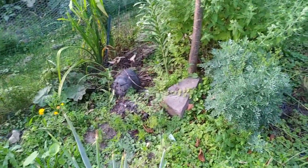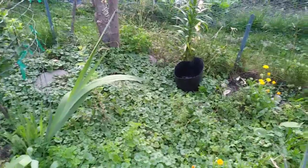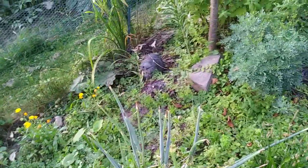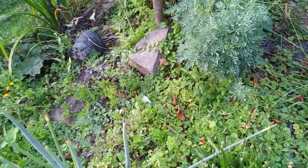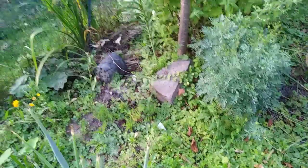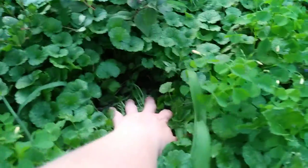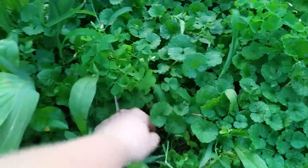My two honeyberries are doing great. This one's getting taller. These are my hardy gladiolus. So let's see. This one is the berry blue pollinator. And this one is probably borealis. But the ground cover has gotten so thick, I don't know where the label is.